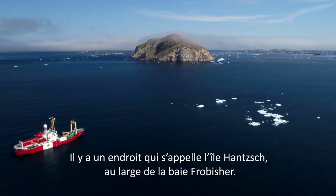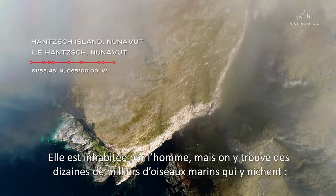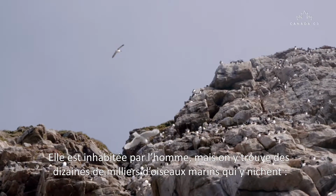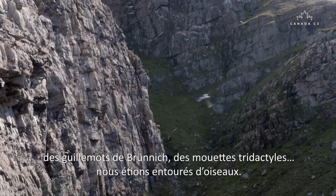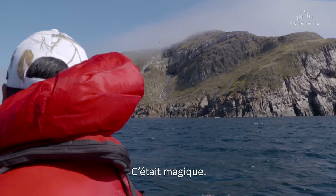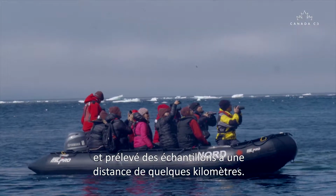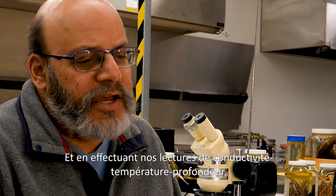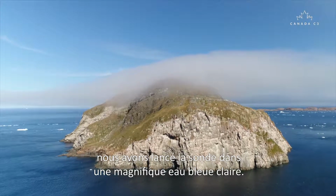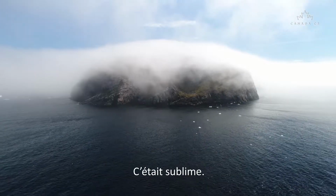A place called Hatch Island. It's off of Frobisher Bay. It's not a very big island. It's very tall, and it's uninhabited by humans, and there's tens of thousands of seabirds that nest there. Thick-billed murres, black-legged kittiwakes. There were just birds all around us, and it was just magical. It was just lovely. And in the middle of all that, we circled the island, and then we did some sampling a couple of kilometers away. And in doing our CTD, our conductivity temperature depth readings, we shot the sensor down into this lovely, clear, blue ocean water, and it was just lovely.